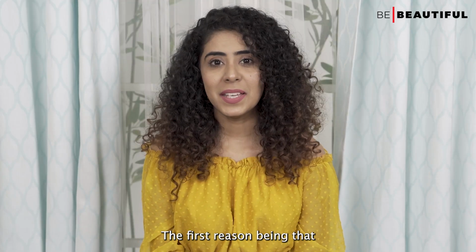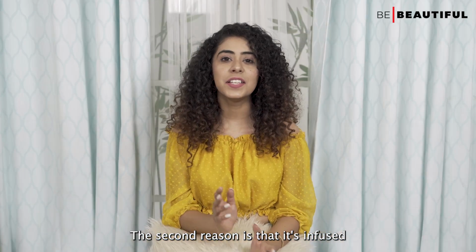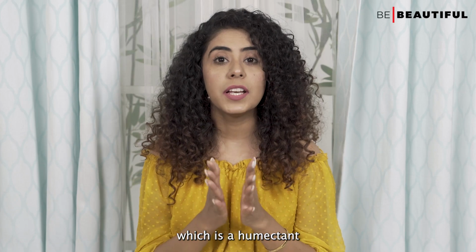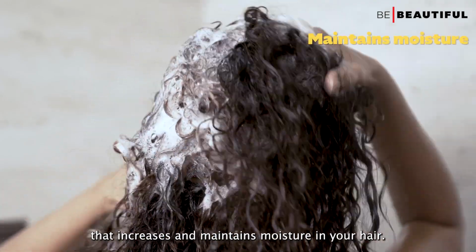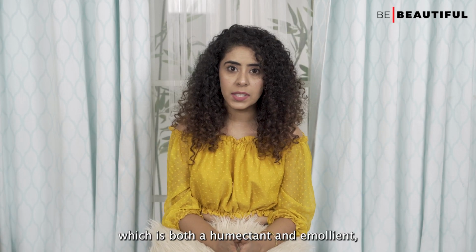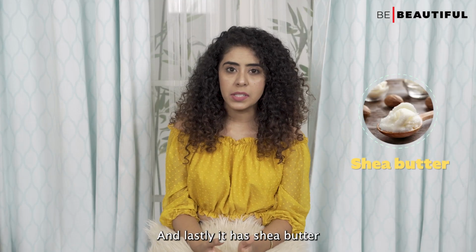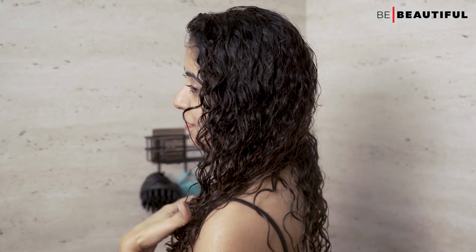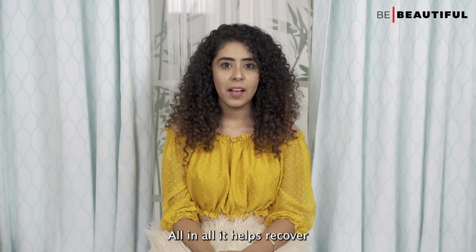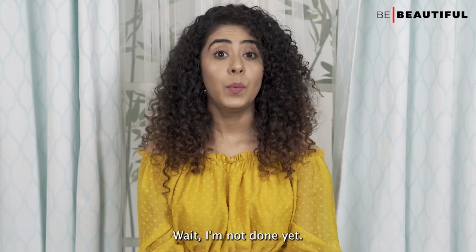The first reason being that it specifically caters to Indian curly hair. The second reason is that it's infused with Tri-Moisture Essence combined with ingredients such as glycerine, which is a humectant that increases and maintains moisture in your hair, along with aloe extracts, which is both a humectant and emollient, so it helps with moisture absorption and retention. And lastly, it has shea butter that acts as a sealant, meaning that it will keep the moisture locked inside the strands. All in all, it helps recover the hair's natural oil and locks in moisture to maintain the shape of your curls.